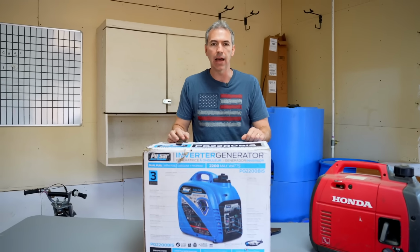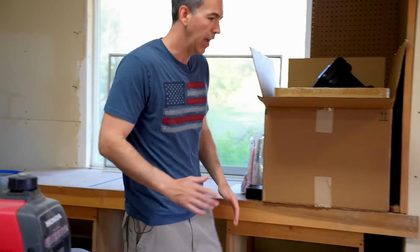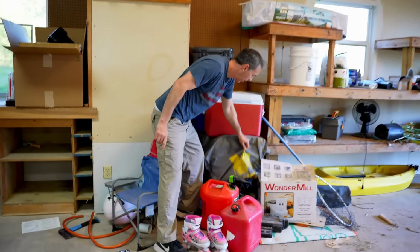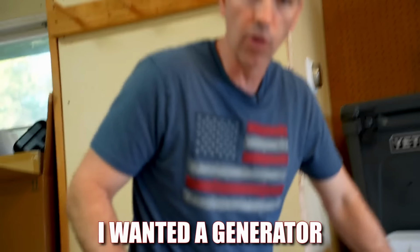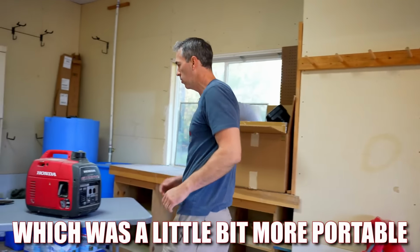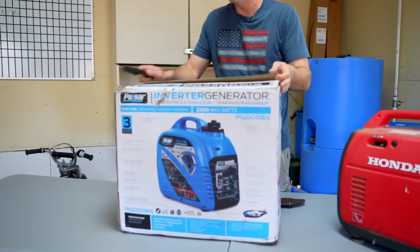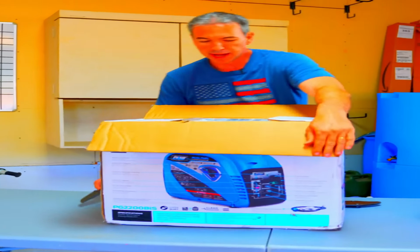But one of the reasons I got it is my propane generator is massive. I'm gonna actually have you swipe over here and move a bunch of this junk out of the way. This is my propane generator right here. A huge, huge propane generator. I wanted a generator that took propane that was a little bit smaller, which is a little bit more portable. So I've got my portable gas generator. Now I will have my portable propane generator. So that's one of the reasons that I bought it, besides again, the excuse to buy a new generator.